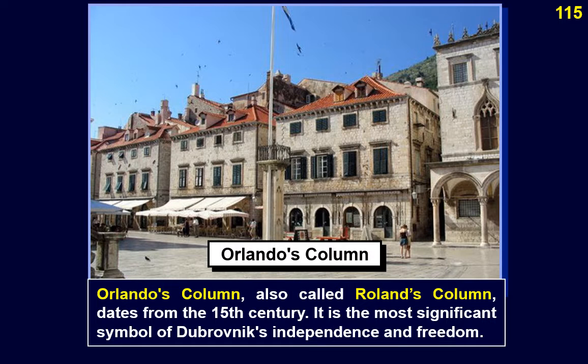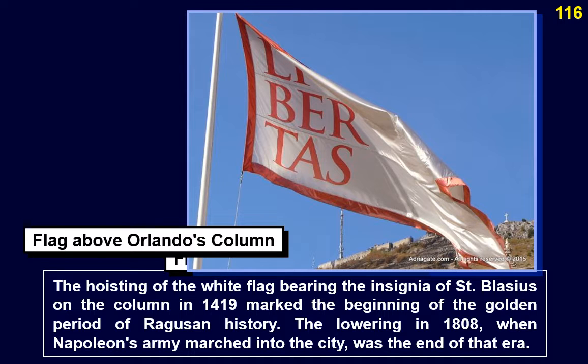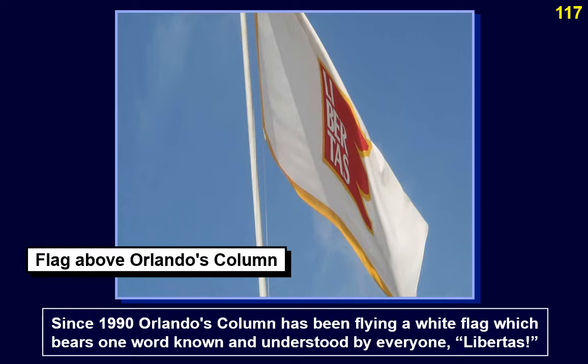Orlando's Column, also called Roland's Column, dates from the 15th century. It is the most significant symbol of Dubrovnik's independence and freedom. The hoisting of the white flag bearing the insignia of St. Blasius on the column in 1419 marked the beginning of the golden period of Ragusan history. The lowering in 1808, when Napoleon's army marched into the city, was the end of that era. Since 1990, Orlando's column has been flying a white flag, which bears one word known and understood by everyone: Libertas.